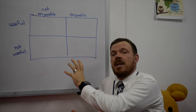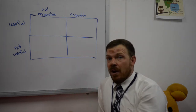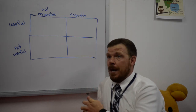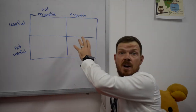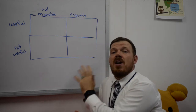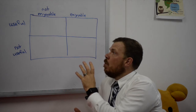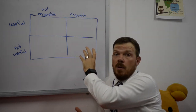And why I've picked that example is because for some people that's very relaxing and very exciting. So that might be something that someone puts in the very enjoyable and very useful category. And that's why I want to highlight that this is a very individual activity, okay? So what we want to try to do, obviously, is find the most useful and the most enjoyable.